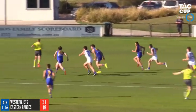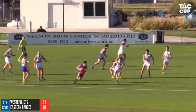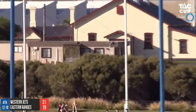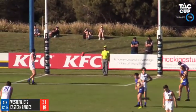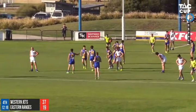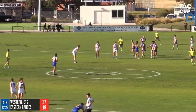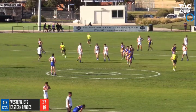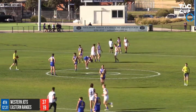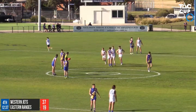Clark. At the back. Now that he spins out. Thinks about it. Back to Rudick. He spins around. Gets a handball. Needs to be quick. O'Halloran kicks. There we go. Lets it come back on the breeze. Good work, skipper. Xavier O'Halloran. 4-13-37, and that's put a bit of space on this NG scoreboard to 2-7-19. 12 and a half minutes in. O'Halloran's kicked 1 goal 3, so he's been quite in patches, but he's actually had opportunities, and that was a great finish.